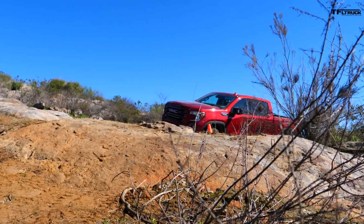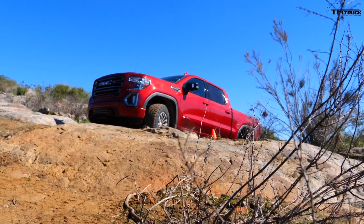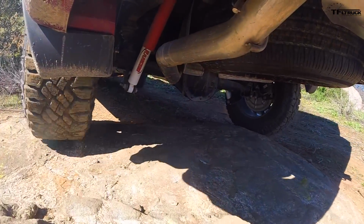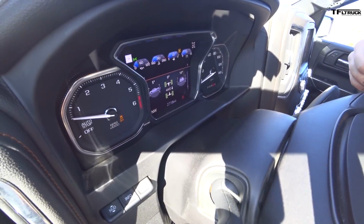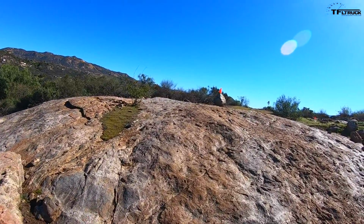This is a big truck, and any help you can get with cameras and different visibility points. The mirrors are mounted on the doors here, so I do have a little bit better vision as far as my A-pillar is concerned when I have to look to the front. And I'm just kind of crawling using a little bit of throttle. The gearing is taking care of the rest.